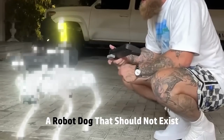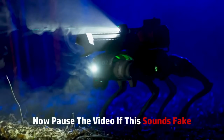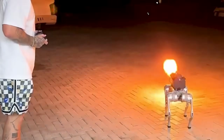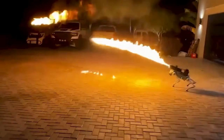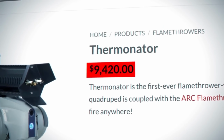A robot dog that should not exist. Now pause the video if this sounds fake. Jake Paul owns a robot dog, not a cute one. This was something that can throw fire. This thing has a laser, a flashlight, and a 20-foot flamethrower. Yes, a robot dog that shoots fire. Price? Over $9,000. That's not a pet, that's a boss fight.